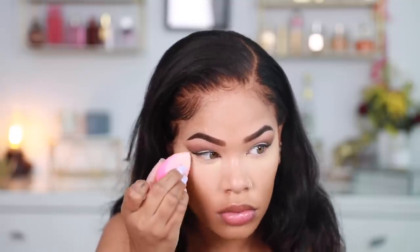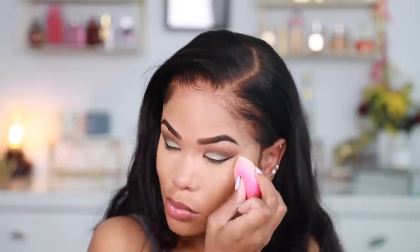But I set my under eye. I've been using the Laura Mercier translucent in the shade Honey. I've been liking how this looks, because then it's like my brightening powder is pink. So this being a yellow powder and then me putting the pink on top, it neutralizes it and it just gives. It looks really good. So that's what I'm doing here.